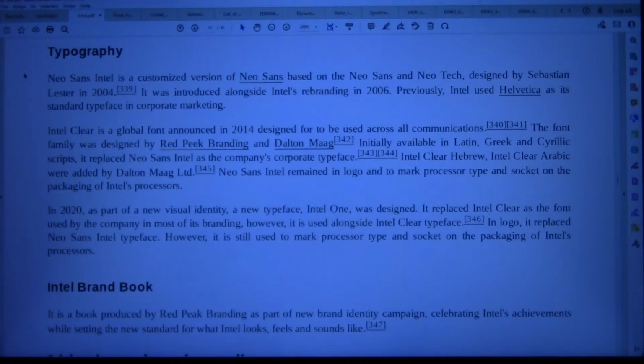In 2020, as part of a new visual identity, a new typeface, Intel One, was designed. It replaced Intel Clear as the font used by the company in most of its branding. However, it is used alongside the Intel Clear typeface. In the logo, it replaced the Neo Sans Intel typeface. However, Neo Sans Intel is still used to mark processor type and socket on the packaging of Intel's processors.